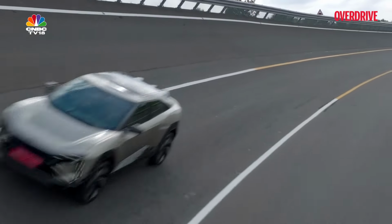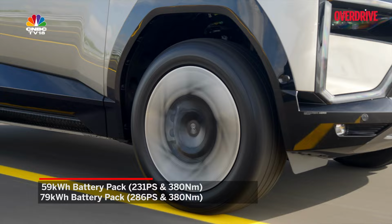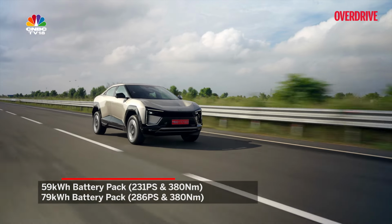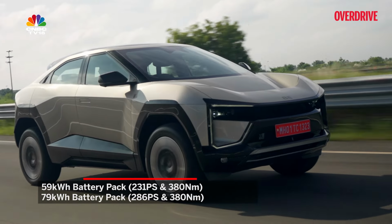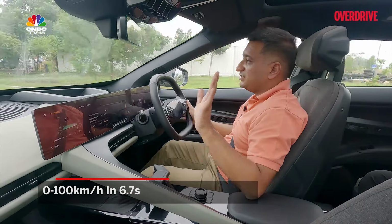Now the B6E's rear-driven motor makes about 285 PS and 380 Newton meters, which makes it about as fast as an Indian-made car has gotten in recent times, and it'll do 0 to 100 in 6.7 seconds. So yeah, by any measure, this is a quick car.